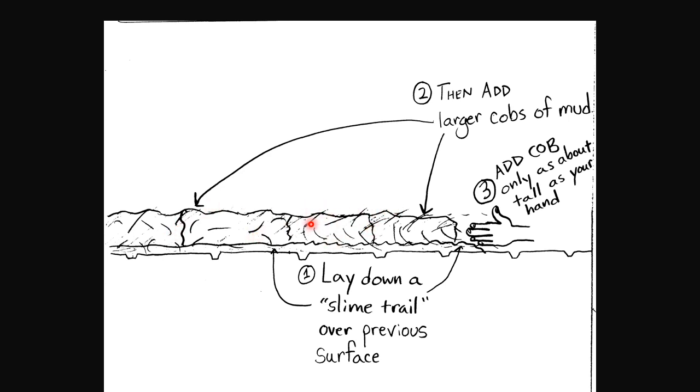just like that, so that what you've laid down is not just one separate wad of mud, but they're joining together. The straw is joining them together. And you're only adding cob about as tall as your hand. You should really only be doing about 4 inches at a time. And you might be saying, well, that's pretty slow.